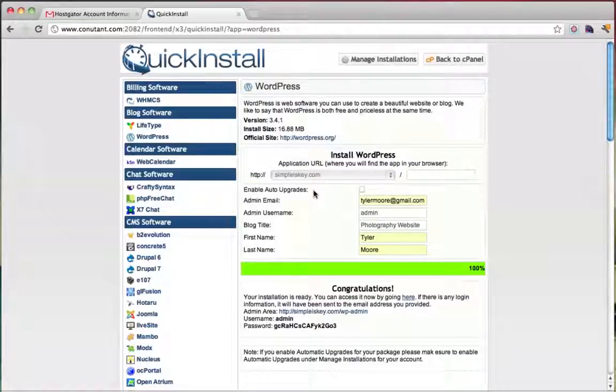So it can also take up to 48 hours. So it could take 2 days, but usually it does it within 2 to 4 hours. So wait 2 to 4 hours, and after you do that, try going to your domain name. If it doesn't work in 2 to 4 hours, then you have to wait a little longer.